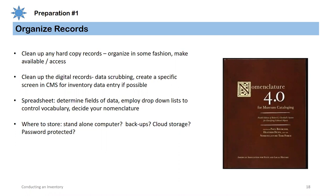If you're using a spreadsheet like Excel, you'll want to determine your data fields and employ drop-down lists to control your vocabulary and decrease typos. And especially if you are starting from scratch, you'll want to use a controlled vocabulary. And the standard is Chenhall's Nomenclature, now in version 4.